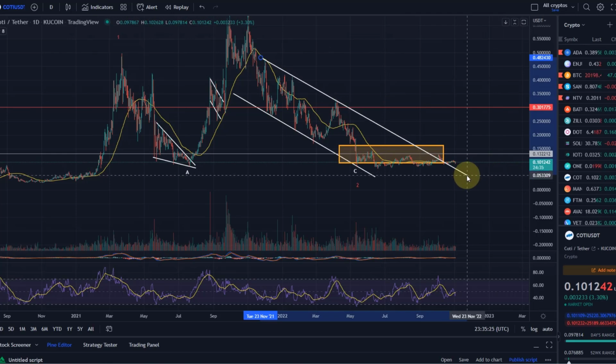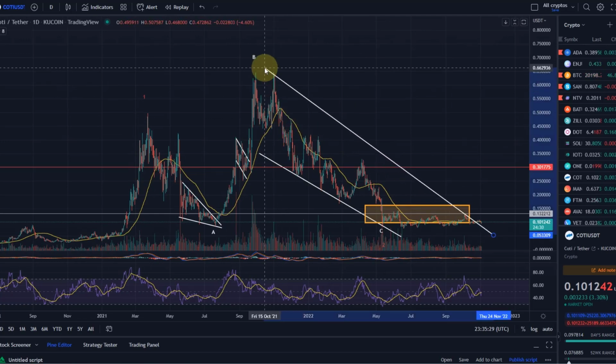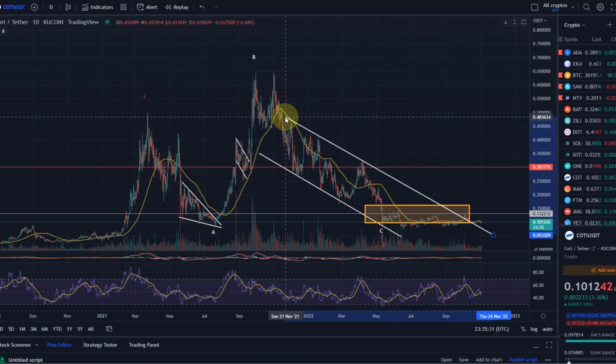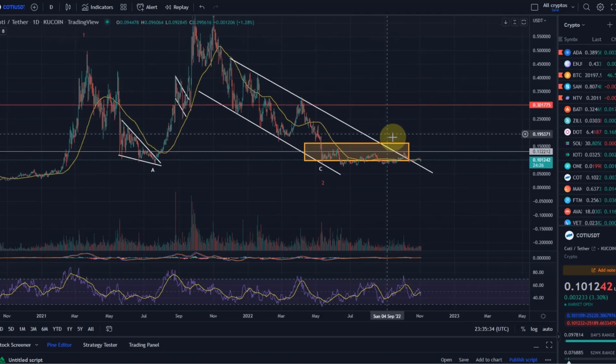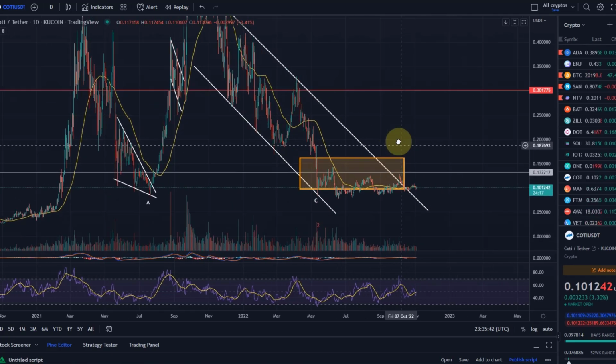And before we really dive deep, well, it's actually broken out now. So before we dive deeper into the Elliott waves, I wanted to make you aware of this channel here. And as we can see, just now we've actually broken out. So that's a potentially positive sign, but the price hasn't really moved to the upside.